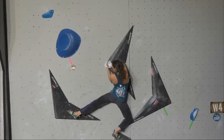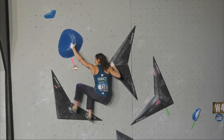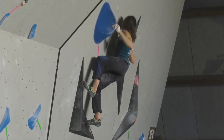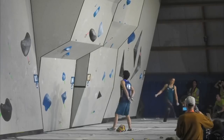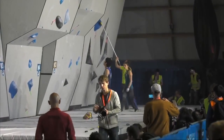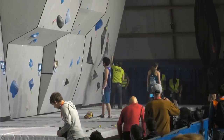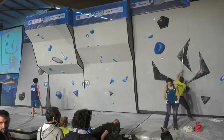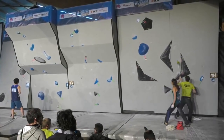I'm trying to look at it from different ways, and it's very hard to say. It's really hard to give an opinion on what would be better. It's definitely different, and it very much depends on the head of the competitor. A lot of it's psychology as well. Some climbers are at their best when they're under maximum pressure. Other people are at their best when they just stroll out, no pressure.